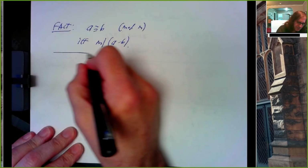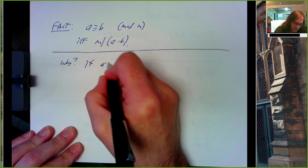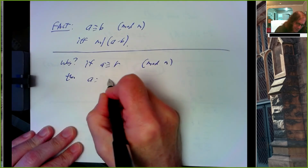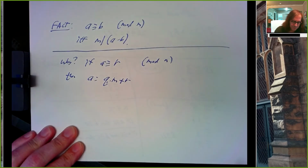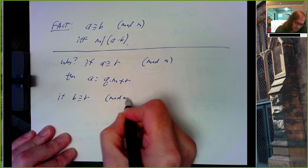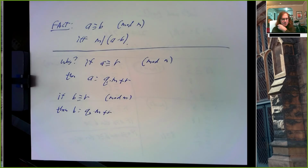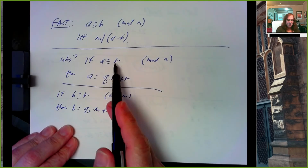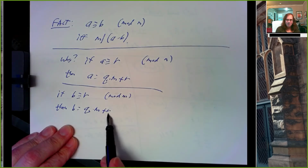And this is pretty straightforward to show. Why is this? If A is congruent to R modulo M, then we can write A as some quotient, let me call it Q1, times M plus this remainder R. If B is also congruent to R modulo M, then we can write B as some other quotient times M plus that same remainder. Right? This is the definition of what it means to say that A divided by M has a remainder of R. It means A is some multiple of M plus this remainder. B is some possibly different multiple of M plus the same remainder.